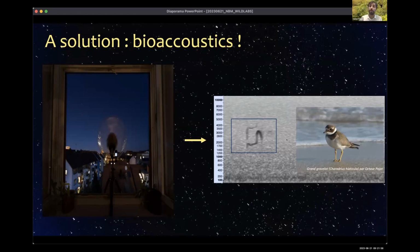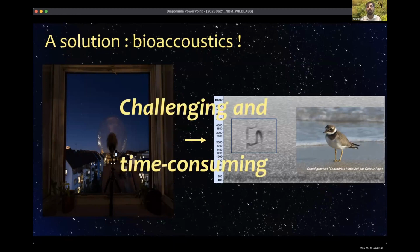So they put a lot of microphones and recorders out, and they had a lot of information to explore and go through. It is really exciting. However, it is very time-consuming and challenging. Indeed, for a night of 8 or 10 hours, you will need at least 30 minutes of analysis to see what birds have moved through your garden or your balcony. And you have to be quite expert in identifying birds, because you have no context and no shape, nothing to identify the birds apart from this shape and the sound.